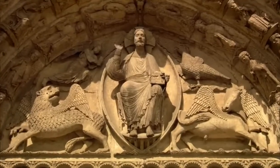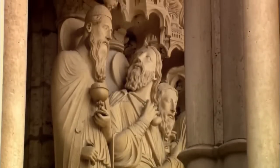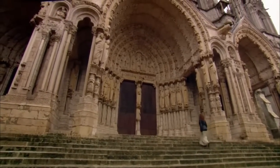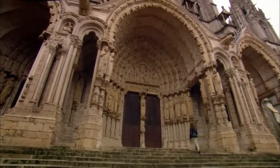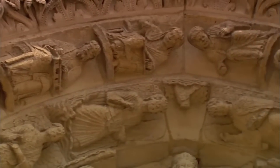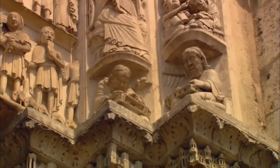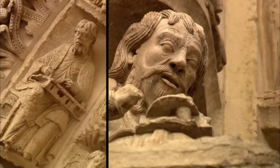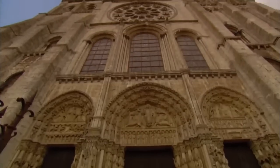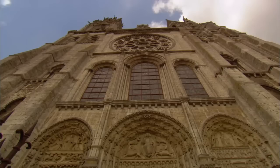But at Chartres, alongside statues of Jesus, Mary, and the apostles, Gothic expert Jacqueline Jung investigates something completely unexpected. Greek and Roman scientists who predate Christianity by hundreds of years. Among them, Aristotle, Euclid, and Pythagoras, the great mathematician. These ancient pagans were revered by medieval priests at Chartres.